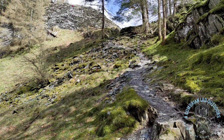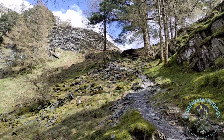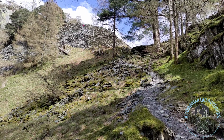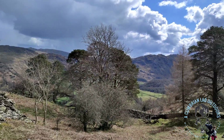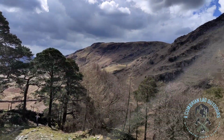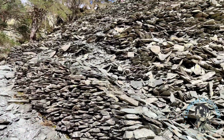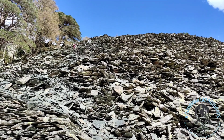Right, once again, I find myself at the bottom of the screes at Castle Crag. It is a bit of a killer. Well, it is for me anyways. So we're just going to grab 5 minutes here, catch our breath, and I'll see you at the top. It's a steep one.